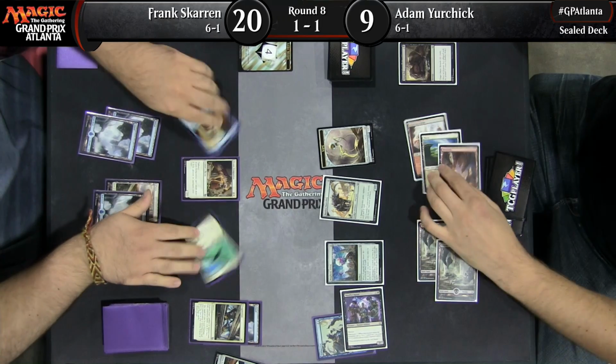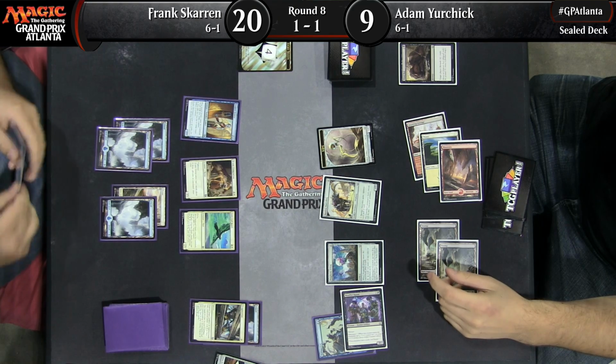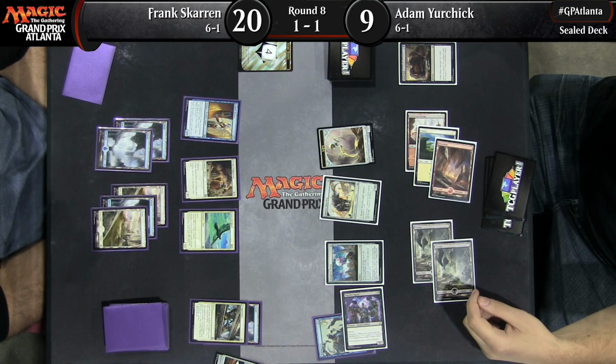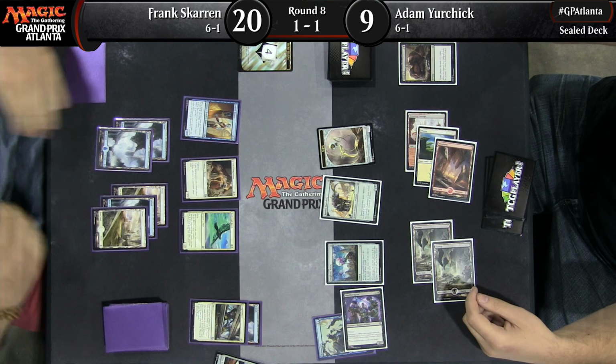Adam's already down to 9. And if Frank has an answer for this Mastodon, this one is going to be over very quickly. And frankly, if he doesn't, it's still pretty bad. Right now, he can hit him for 4 in the air and drop him to 5, plus have all of his mana available to do whatever he needs to do.